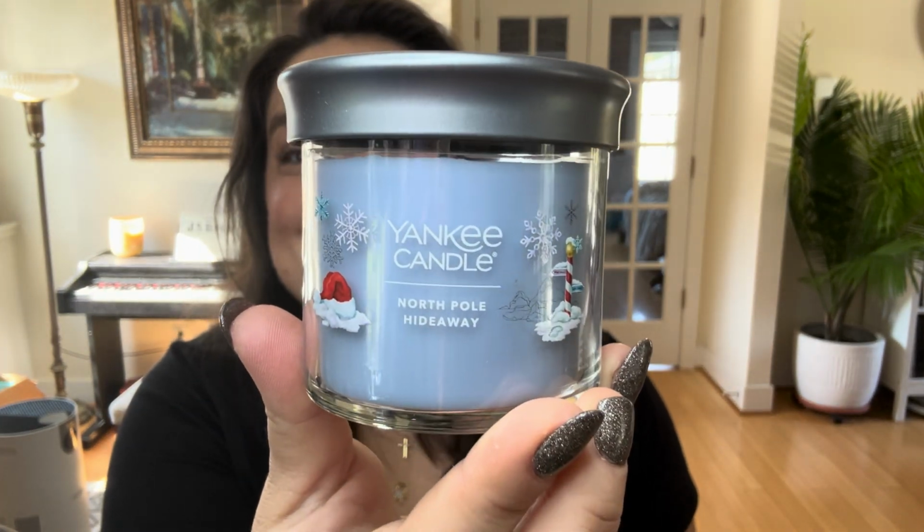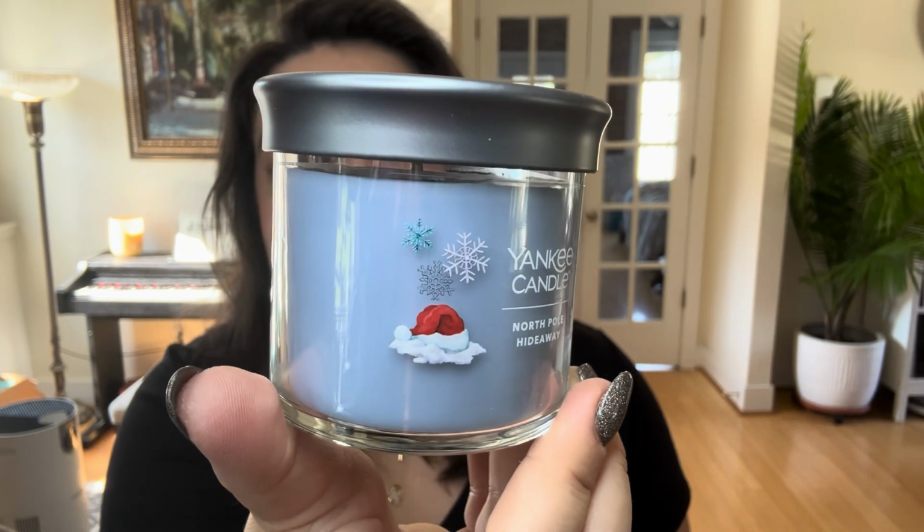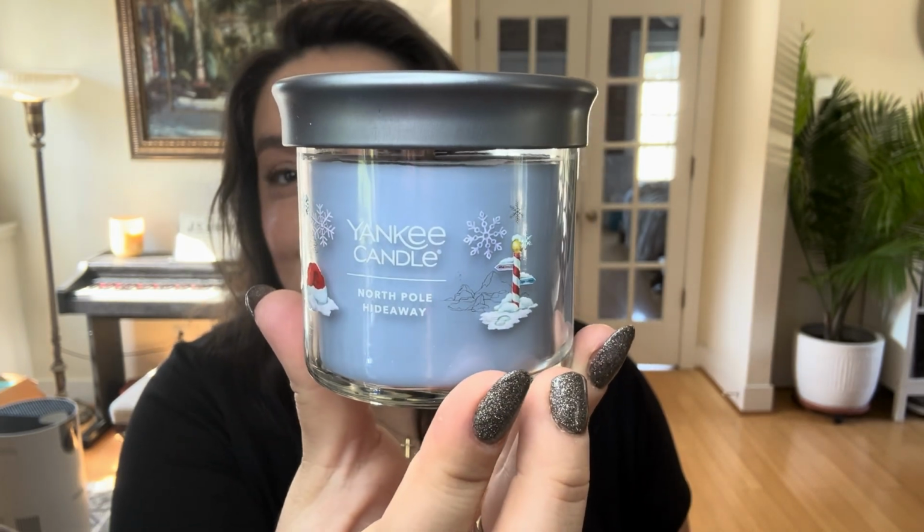This takes the cake of being the nicest color wax. And here we go, and it's beautiful. North Pole Hideaway. I love the color of this blue. I think it's fantastic. I do think it's phoned in. Some of these destinations are a little bit phoned in. I think London, Paris, something in Germany. Australia, I'm not really sure, I feel like that could have been something else more evocative.